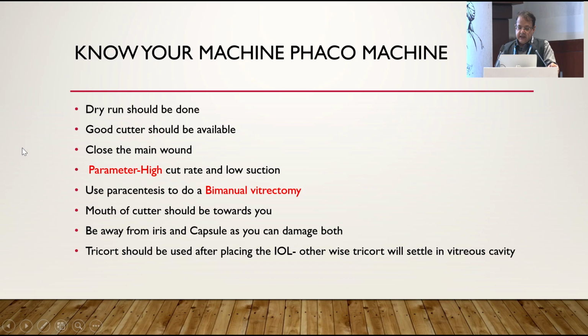There should be an availability of a good cutter, and vitrectomy should be done in a closed wound. It should be a closed chamber. It shouldn't be an open chamber. So if you are doing an ECCE also, put sutures. If it is a phacoemulsification, do it from 2 paracenteses. It should have a high cut rate and low suction. Use paracentesis for bimanual vitrectomy.